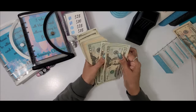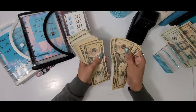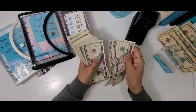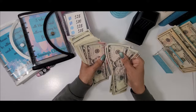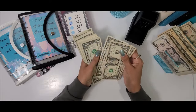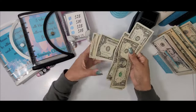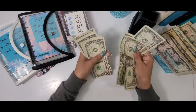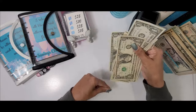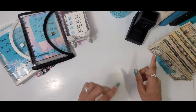So we have 20, 40, 60, 80, 120. 30, 40, 50, 60, 70, 80, 92, 10, 20, 30, 40, 45, 50, 55, 60, 65, 70, 75, 80, 85, 90, 95, 3, 1, 2, 3, 4, 5, 6, 7, 8, 9, goodness, 10, 11, 12, 13, 14, 15, 16, 17, 18, 19, 20, 21, 22, 23. $323, guys, and a lot of that money is pretty rough, as y'all can see.